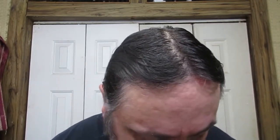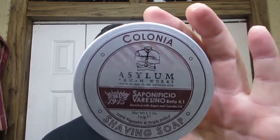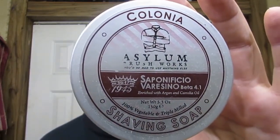And our soap tonight is Colonia, which is a collaboration between Saponificio Varicino and Silent Brushworks. It was a Bull Goose exclusive. It's a fantastic, what I would call a wonderful Italian type of barbershop scent. It's a vegan hard puff. What I'm going to do is put a little bit of warm water on that. We're going to face lather today.